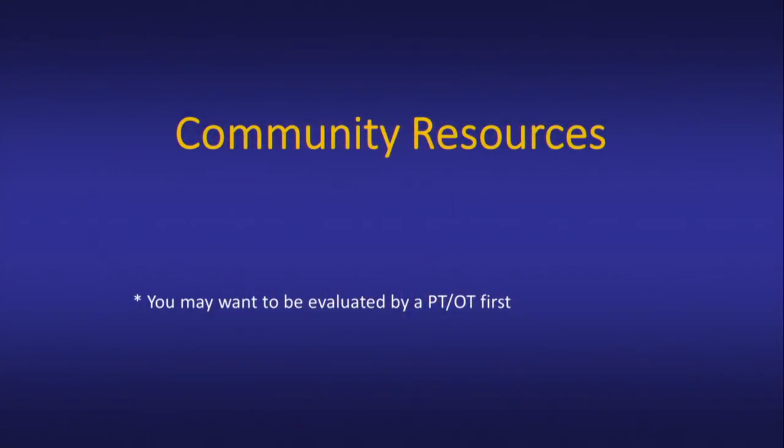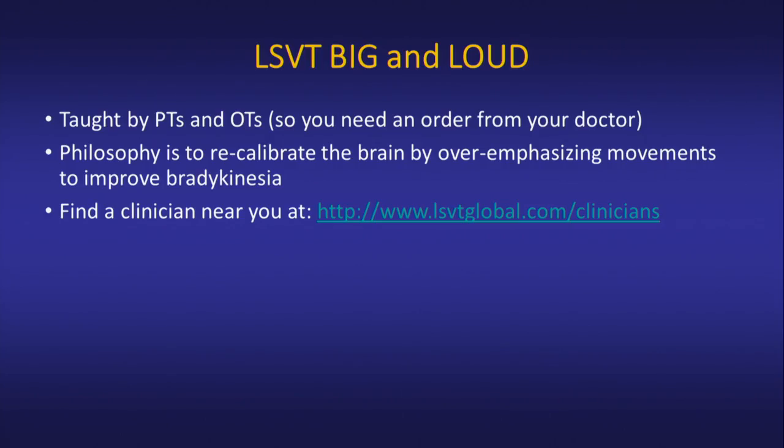All right, so community resources. We're going to talk about some of the more popular programs that we see around the Southeast Michigan area. But if you are at all concerned about your ability to safely participate, like your balance isn't great, we highly recommend that you contact a physical or occupational therapist to be evaluated first, because they might be able to get your balance well enough to participate in something that perhaps you may be more interested in. So that's just our quick disclaimer.